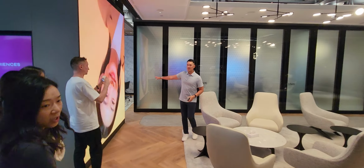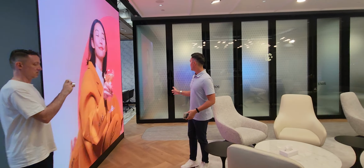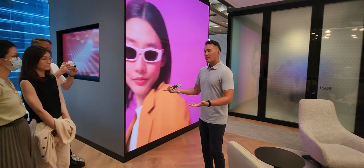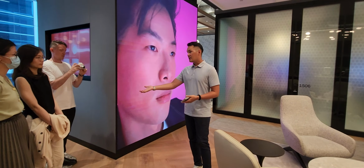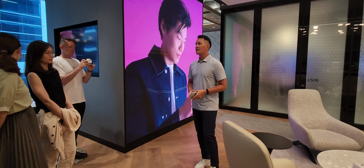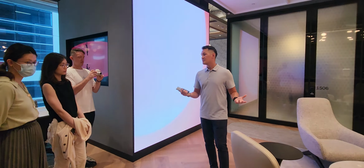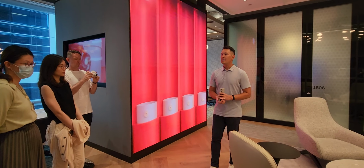This area here, just behind the cafe area, is comfortable sofa seating, a great place for casual catch-ups. A lot of times in the mornings, coffee catch-ups happen over here. So it's a very social and casual space to hang out, whether you want to do some individual work, group work, or just catch up with somebody. This is a great spot to do that.